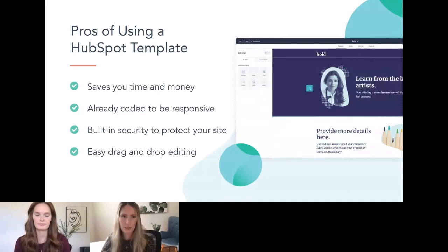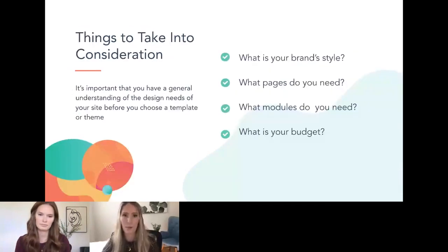So some things to take into consideration when you're building your site. It's really important that you go into the design process having a general understanding of what your site needs before you make that template or theme choice. So some things to think of are, first, what is your brand style? Are you more of a modern look, or maybe you like to keep it more classic and traditional? Either way, the HubSpot marketplace is going to have a variety of templates or themes that can fit your style. So you'll just want to make sure that you choose one that, again, aligns with the look of your brand so that you don't have to do any more custom coding to make it really fit your needs.